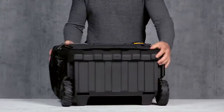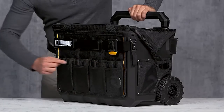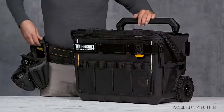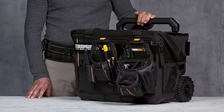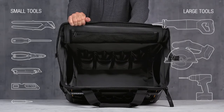It unites the best of an impact-tested, waterproof hard body with the versatility of fabric tool pockets. It includes a ClipTech hub that attaches to the ClipTech bar, making it compatible with Toughbuilt's line of patented clip-on pouches for optimum tool organization. The main compartment is perfect for power tools, hand tools, and accessories.